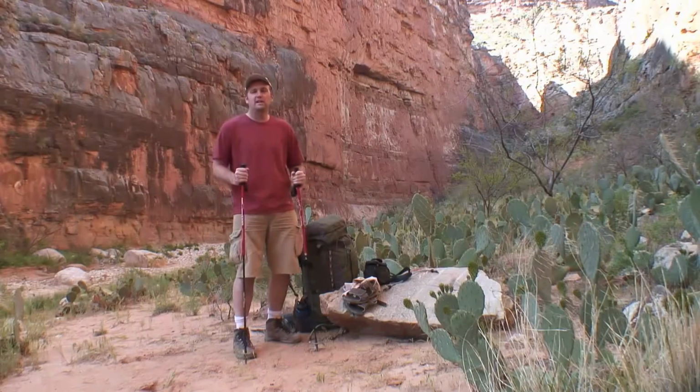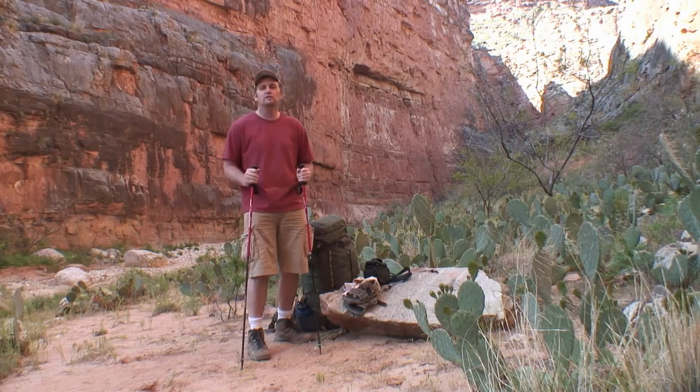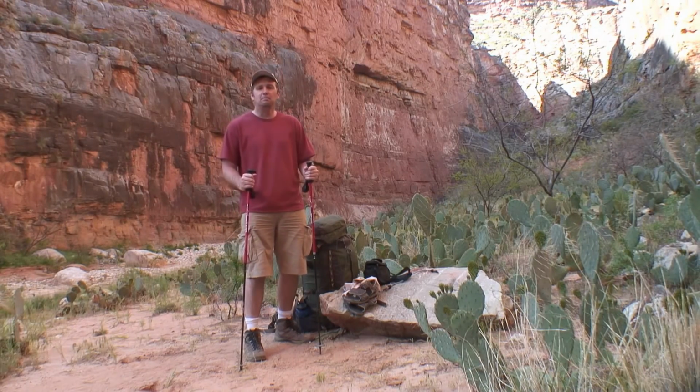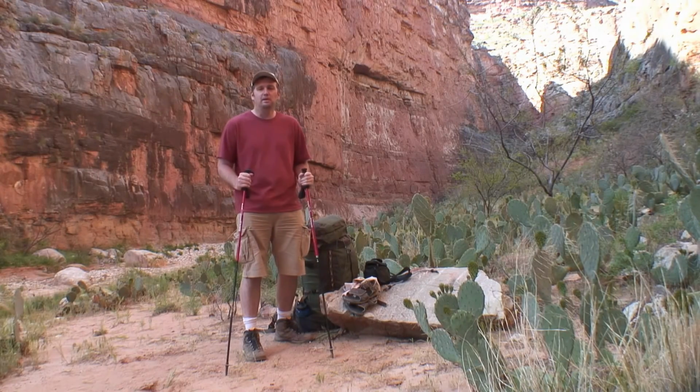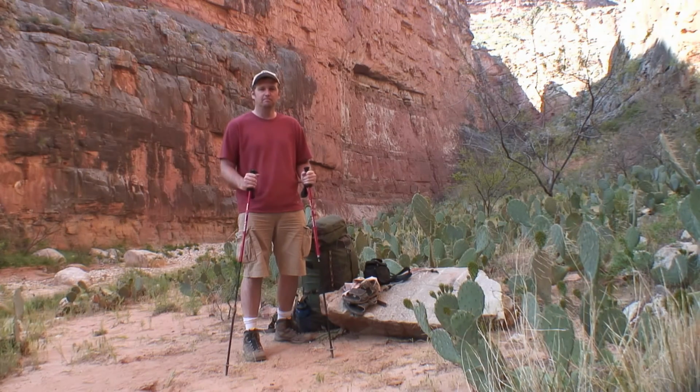Okay, getting ready to set off for day 3. I camped last night right by the junction of Jumpup Canyon, and today I plan to go all the way through the narrows and get back up near the top of the rim, where I hope to find some water and have a good camp.